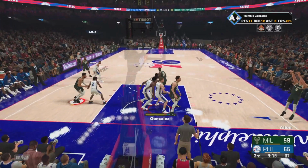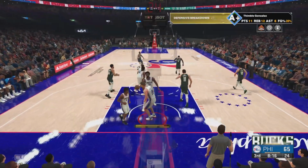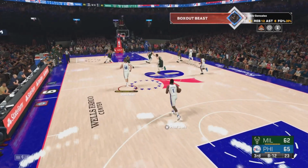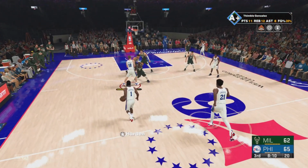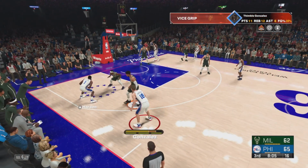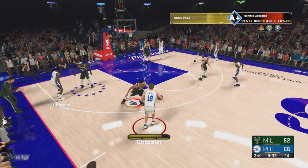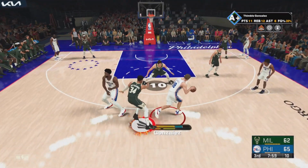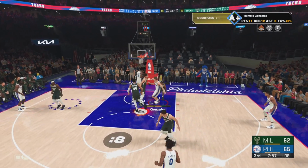Back to Allen. Beyond the arc. Knocks down the three ball. Now just a 3-point 76ers lead. A good look there. And he didn't waste it. His second three of the game. Harden the pass to Gonzalez. Feeds it to Embiid.